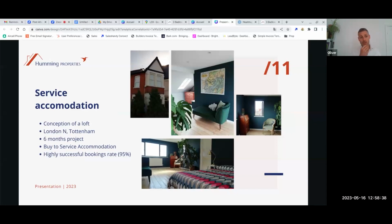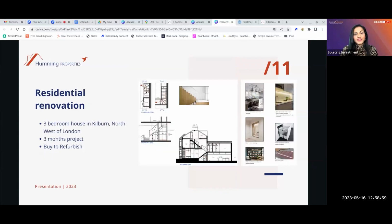This is service accommodation that we did in London. We converted that into a loft at the top there. There was no loft room before. We turned it into an ensuite. Next to the lamp at the bottom there, that is the bathroom. There's a bathroom ensuite there. So my wife designed it, obviously as an architect and interior design, and it was 95% booking rates on that one. Brilliant, brilliant.